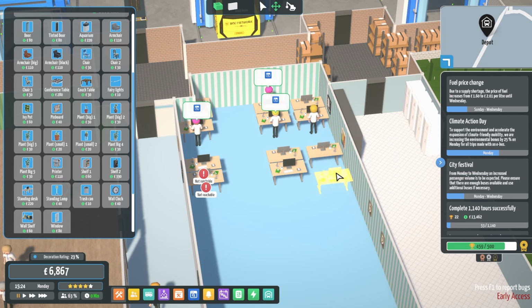Let's get these the correct way. So, 1, 2, 3, 4, 5, 6, 7, 8, 9, 10, 11, 12. Let's hire another researcher. We got another 2, we got another 3, we got another 4. And then we want to make sure our researchers, we want to make sure 6 are present during off hours, just to keep things going.